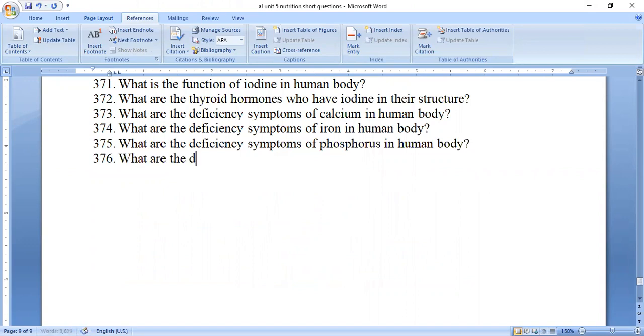Potassium. What are the deficiency symptoms of potassium in the human body? Muscle weakness, nausea, paralysis, heart failure. Do you know nausea? Nausea means feeling vomitish. So the deficiency symptoms of potassium are nausea, paralysis, heart failure, and muscle weakness. Next mineral.